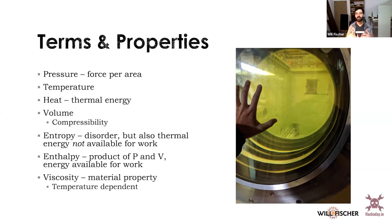It's kind of thought of as the primary property of your gas and of your liquid as well. It's important because it will take the pressure of whatever system it's in.